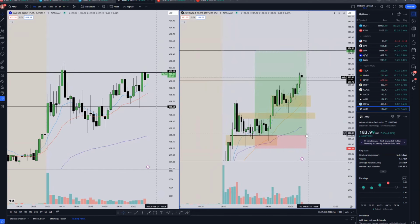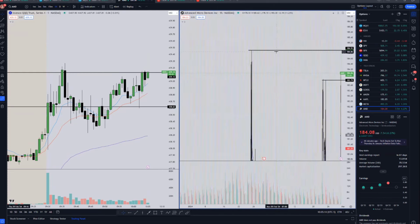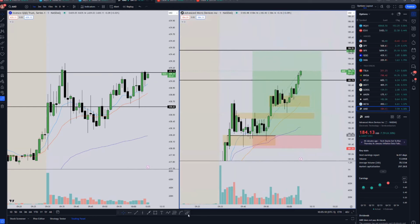I took a couple off more there, but the main target right here is this all-time highs level. There should be no reason AMD does not gravitate towards this level right here. And if it does, it's going to absolutely rip. It could easily rip in the next couple of candles, just absolutely have a nice move towards the top.